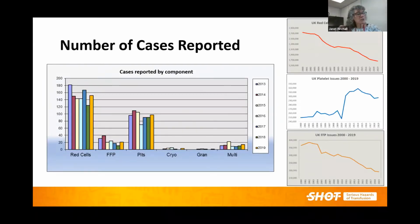This slide shows cases reported per blood component over the last 7 years. Issues over time are shown in the last quarter of each of the graphs on the right-hand side. Overall, the number of components issued has reduced, but reactions haven't clearly shown the same downward trend. This is likely because more cases are recognised and reported rather than because the incidence of reactions has increased.